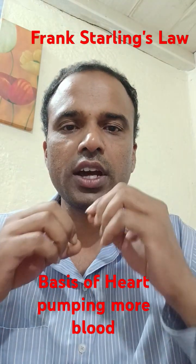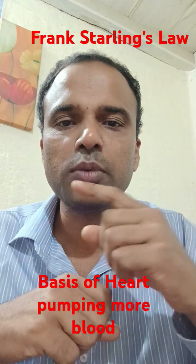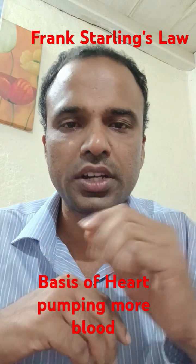So Starling's law states that the force of contraction is directly proportional to the initial length of the muscle fiber. This is what the law states.